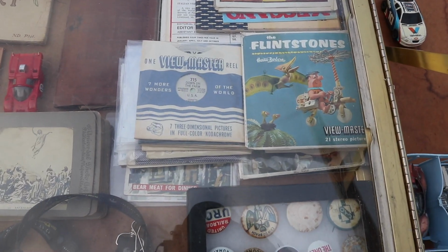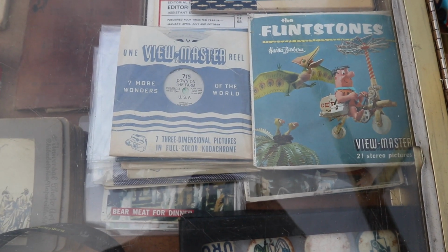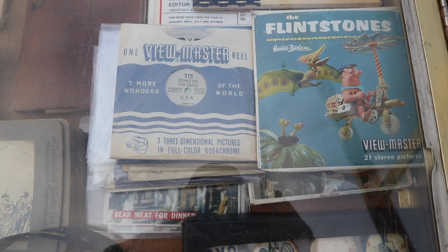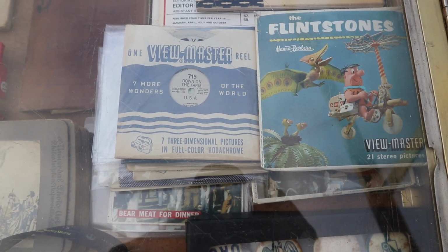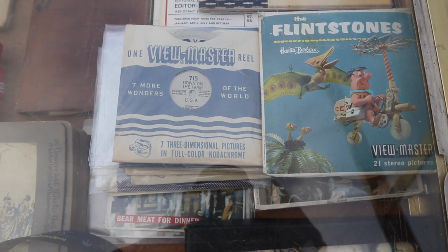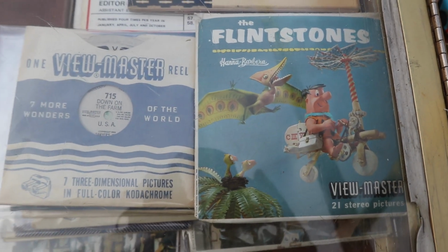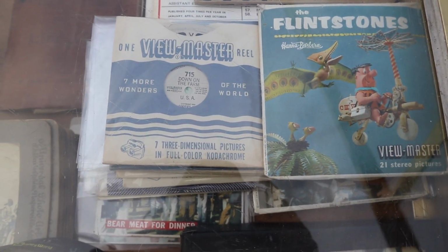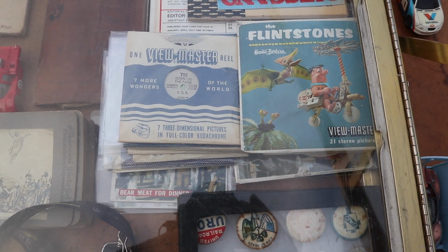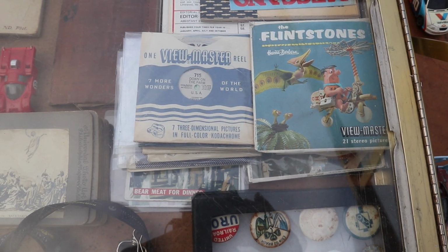I sold a couple of Viewmaster reels yesterday, and really the graphics on the sleeves are as important to selling them nowadays. There are people who are collecting them to look at with their kids or just because they find them interesting, but a lot of the people are collecting because it has something from a TV show like the Flintstones or the Apollo moon landing or something specifically of interest. They're generally just a few dollars each. The folios where they're packed together, like the Flintstones here, are a little more.